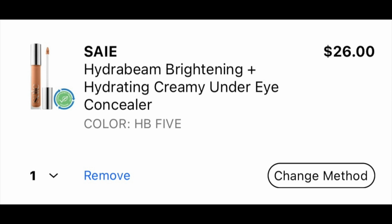Next up on my list is the SAIE Hydro Beam Brightening Hydrating Creamy Under Eye Concealer. I'm still on my concealer journey, guys. I have recently brought into my life a new concealer that I'm trying. The first time I used it, I was in love. The second time I used it, I liked it. The third time, I was like, I don't know. And this is the fourth time I'm using it, and I'm still like, this isn't the love that I thought it was.